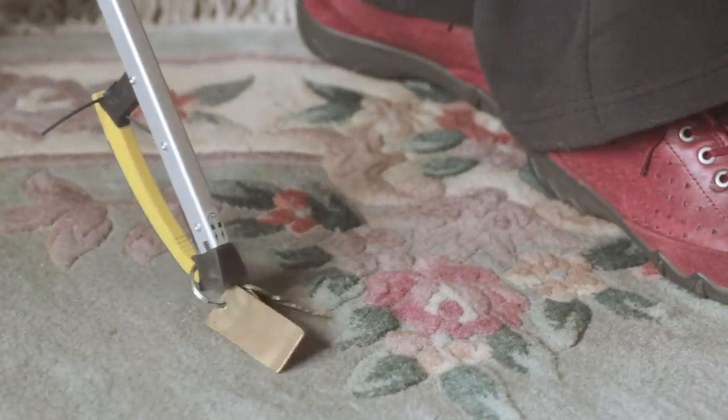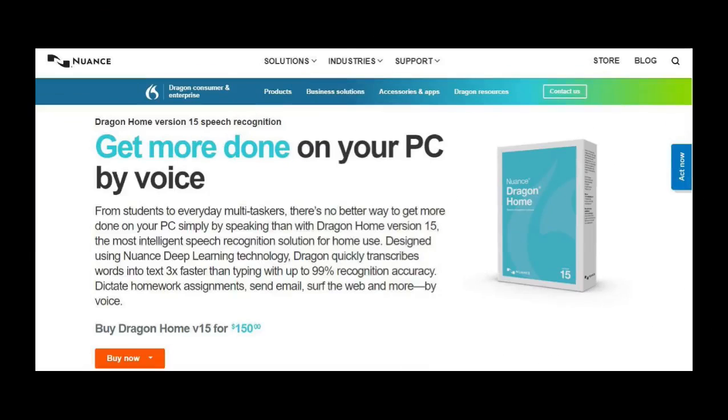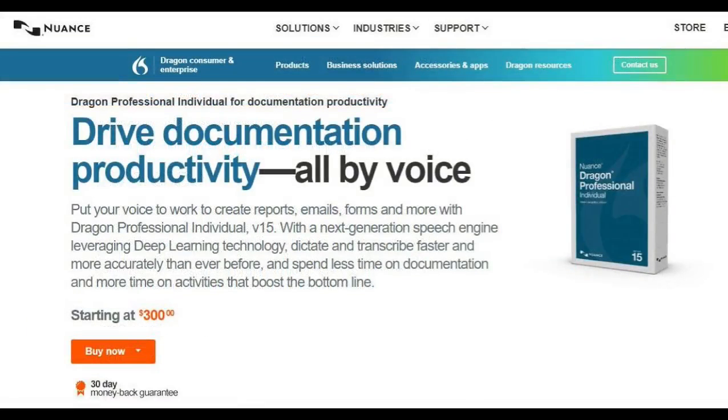Downloading the Dragon software from the internet was easy. Depending on where you source the software from, there are several versions available. A word of warning: any Dragon product that is more than a couple versions old is no longer supported with Dragon updates or technical service. The Dragon product I purchased was their Home version 15.30, available for $150 from the Nuance website or $140 from Amazon. There's also a Professional version 15 available that retails for $300 or $287 from Amazon.